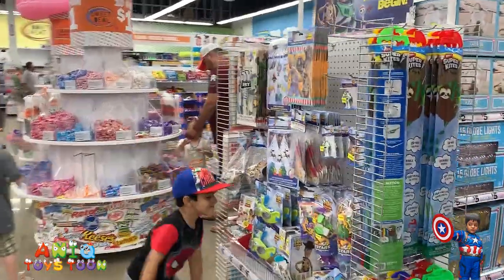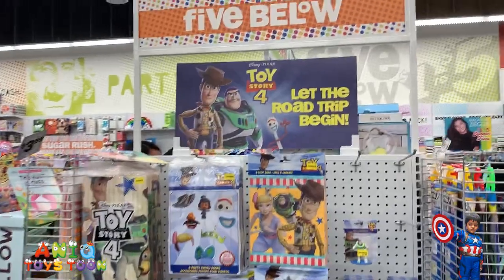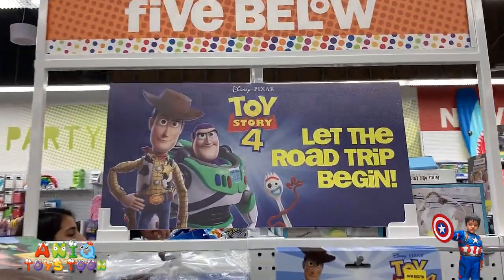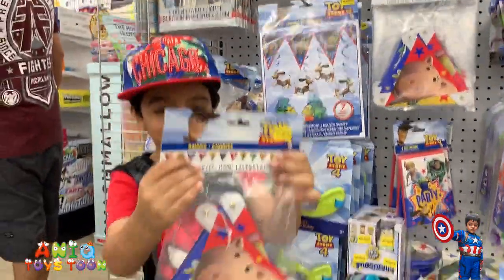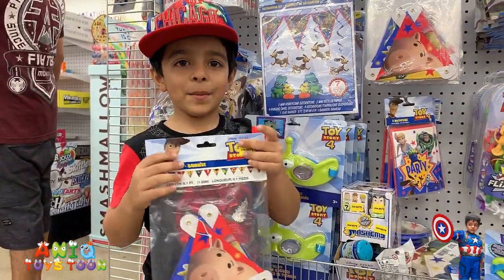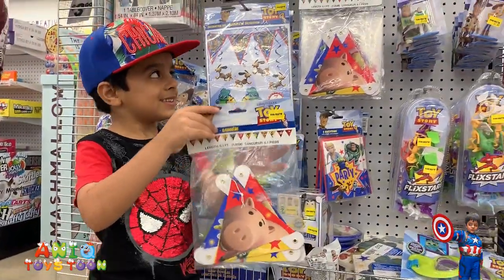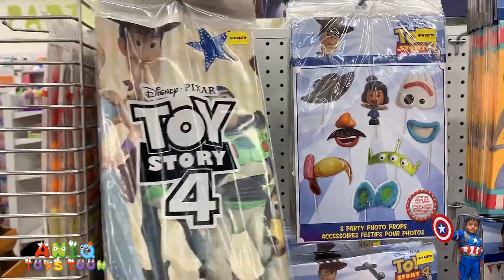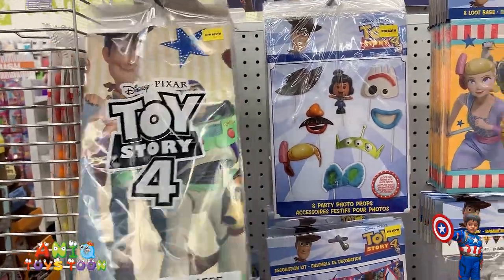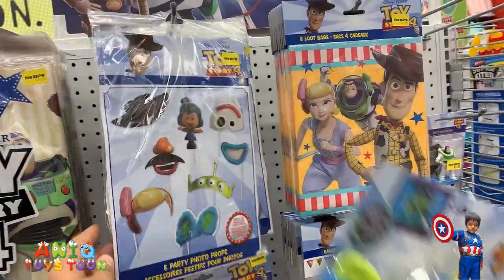All right, here they are. So we have some cool toys here. Let's see what we have. Let the road trip begin. So these are banners for the birthday parties. All right, and then we have some tablecloths for Toy Story 4. This is also a tablecloth right here.